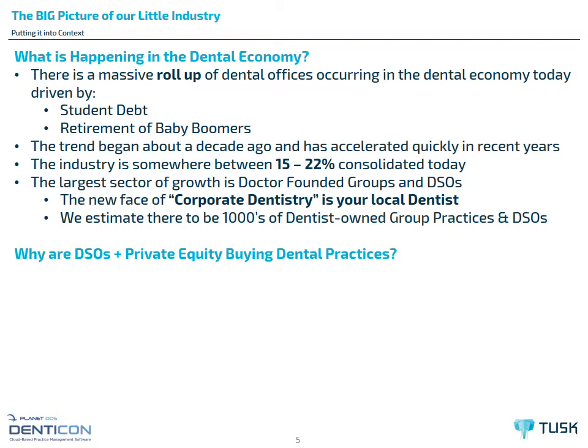There's also the systemic link between oral health and heart health that is causing a lot of people to take a second look at making frequent visits to the dental practice from a preventative standpoint. This consolidation trend really began a little bit over a decade ago, and it's picking up steam very quickly. And depending on who you ask, the industry overall is somewhere between 15 and 20% consolidated, meaning it's not very consolidated. It still has a long way to go before we reach the numbers of the other aspects of medicine.